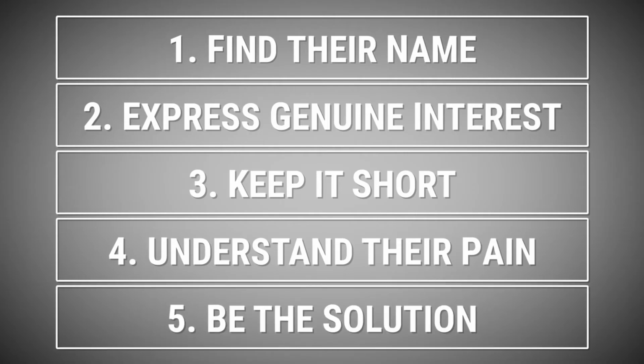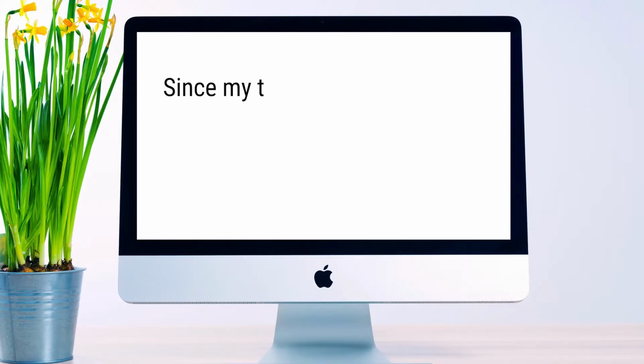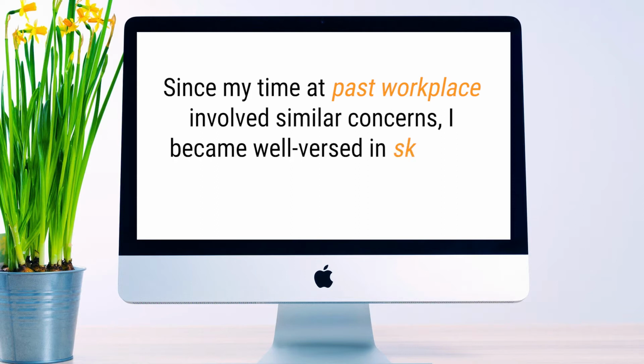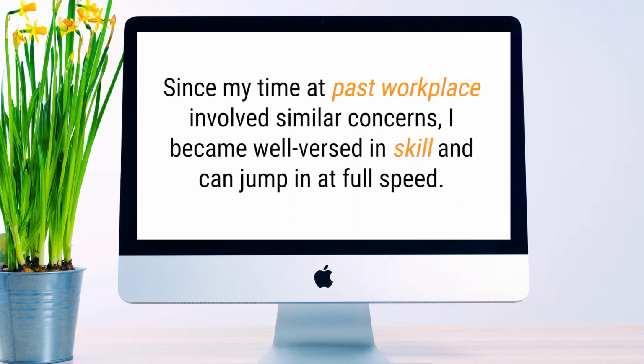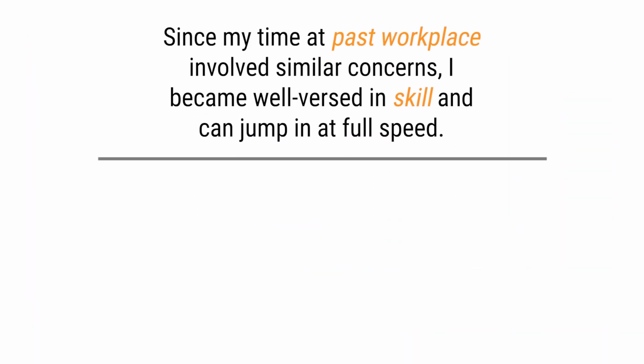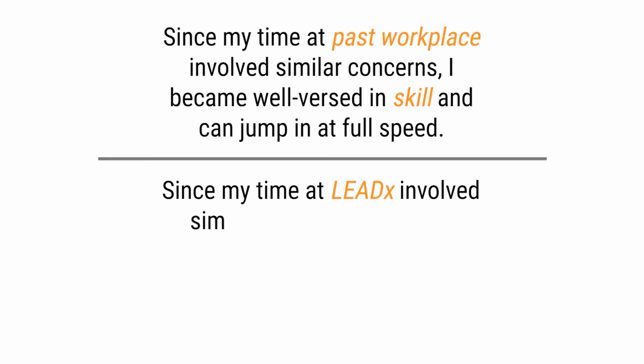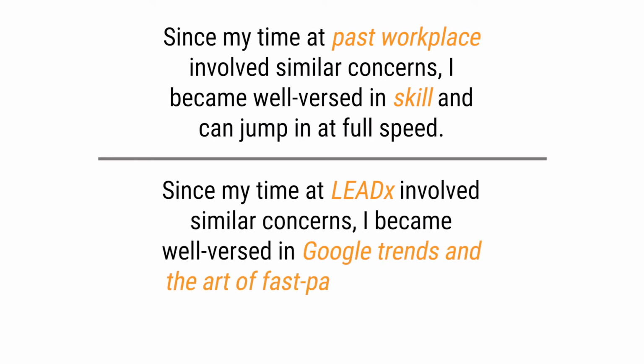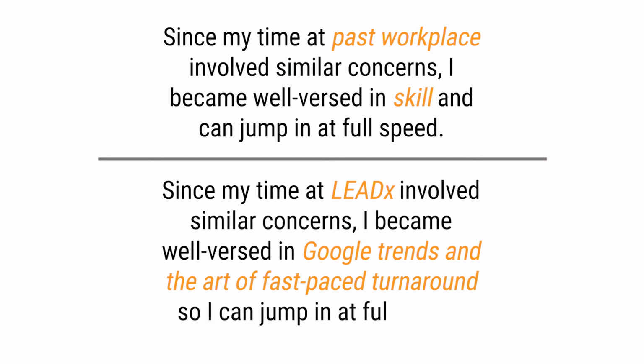Step 5, be the solution. Now that you've identified a lot of the common issues in your industry, you can present yourself as the solution to them. So you might write something like, "Since my time at past workplace involved similar concerns, I became well-versed in skill and can jump in at full speed." So for me, I might write something like, "Since my time at LeadX involved similar concerns, I became well-versed in Google Trends and the art of fast-paced turnaround, so I can jump in at full speed."